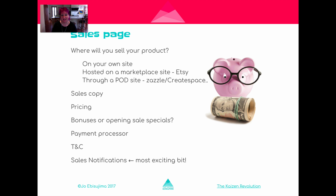So somewhere like Etsy or Zazzle, you're limited to what you can do. Their site is set up. You can actually write the copy, but you can't design the page like you can on your own website. So that is something to bear in mind.